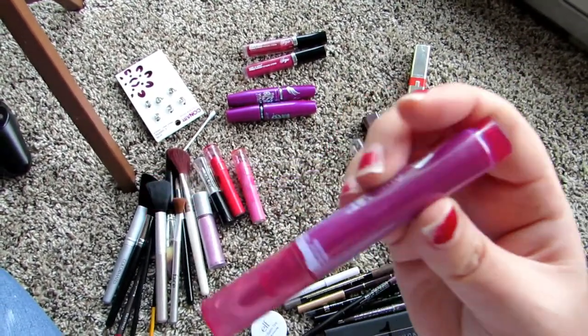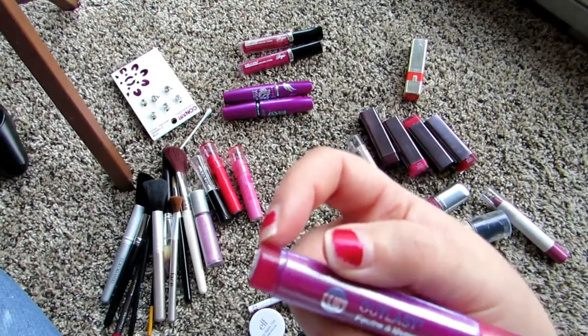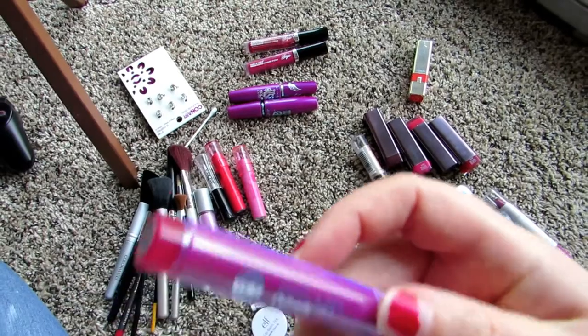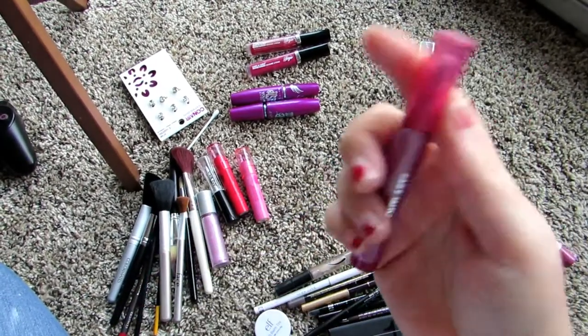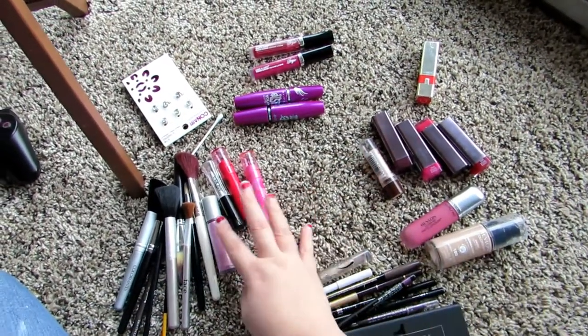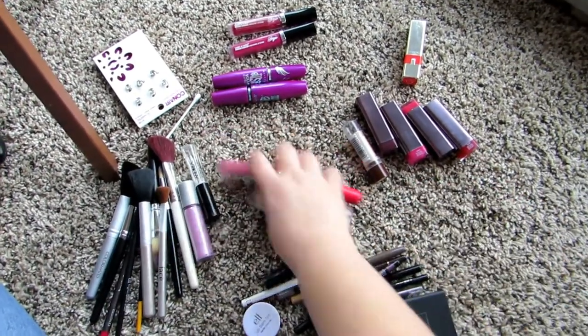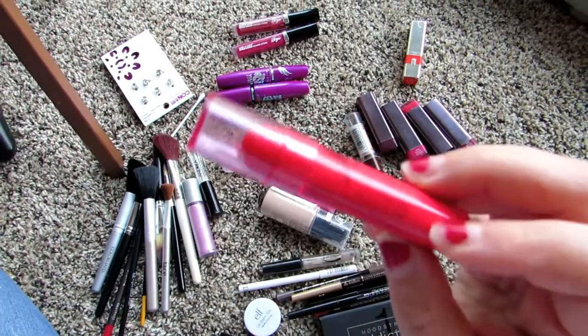This Outlast, this is a lip stain, sorry. This is a CoverGirl lip stain, and it needs to go. It's like 4 years old. I haven't used it in forever. These are new, like all this stuff right here. I like these.